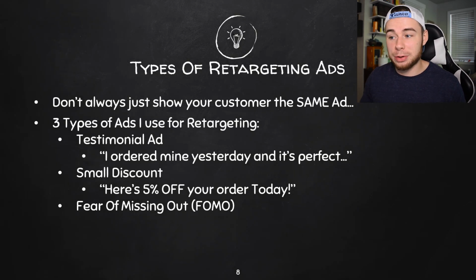Like I said, don't always show your customer the same ad. This is just going to piss them off. They're not going to like it. Sometimes they'll even comment on your ad negatively if they've seen the ad too many times. So the 3 types of ads that I use for retargeting are a testimonial ad.